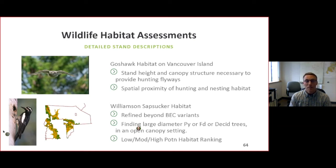Williamson sapsucker habitat in Logan Lake Community Forest was broadly defined as potential habitat in all of these colored areas, just based on some ecosystem mapping. But if we could use the individual tree inventory, we could find large diameter ponderosa pine, Douglas fir, deciduous trees in an open canopy setting and look for those candidates that might suit sapsucker. And we're able to map the full extent of the habitat into a low, moderate, high potential rating to focus field crews into more specific areas.